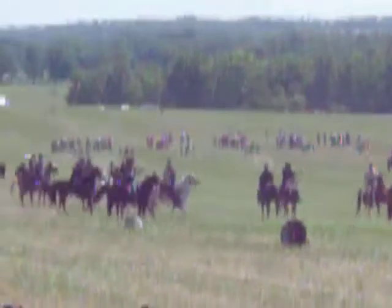Sore footing down there. Gunfight down there.